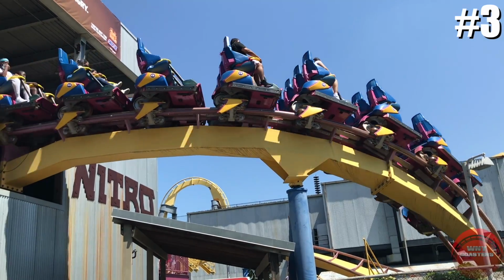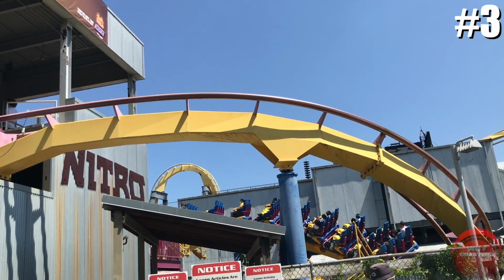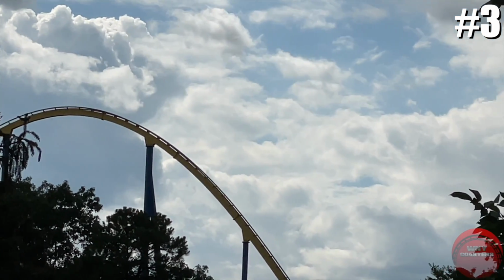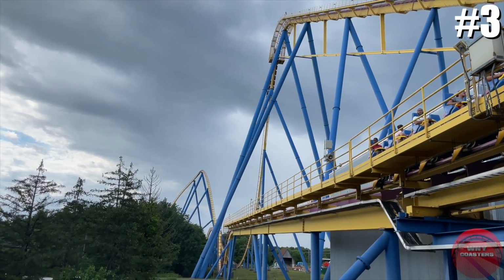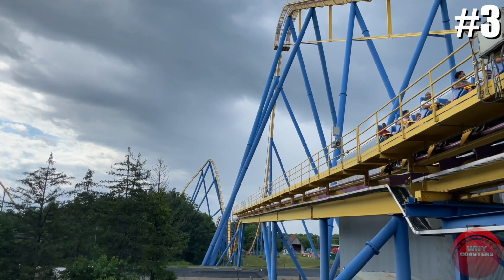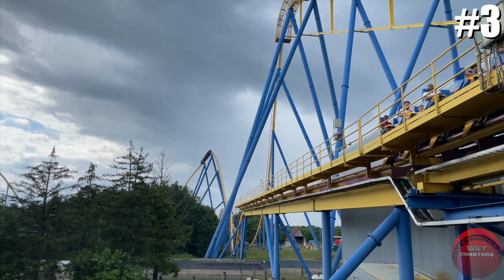Number 3, Nitro. Taking the bronze medal, we have another favorite of mine with Nitro, the park's massive B&M hypercoaster. I love this roller coaster. It seems to get better every time I ride it. The one thing I love about this coaster is the awesome operations, which usually leads to walk-on queues when the crowds are on the lesser side. This coaster also gives an awesome night ride as it goes out and back into the woods.